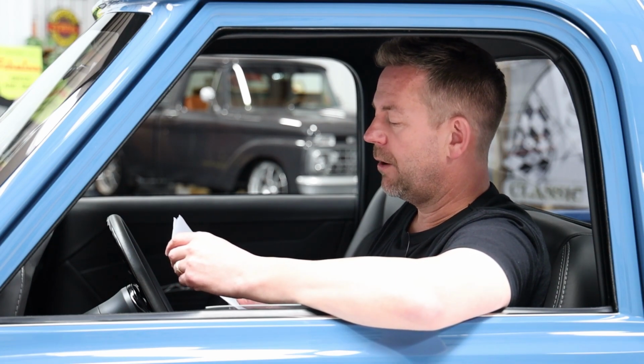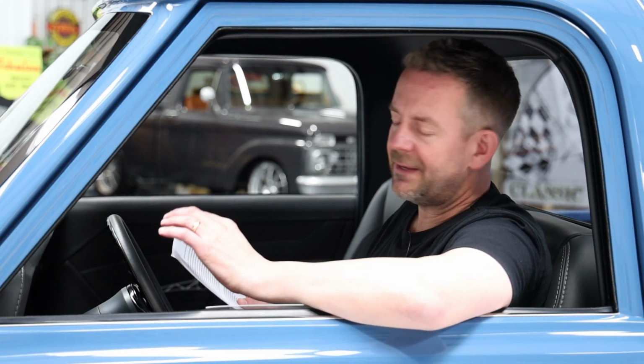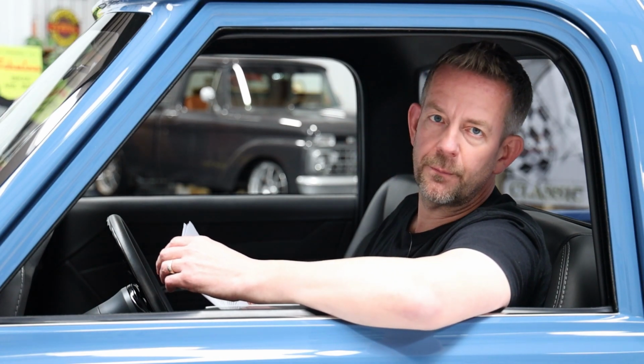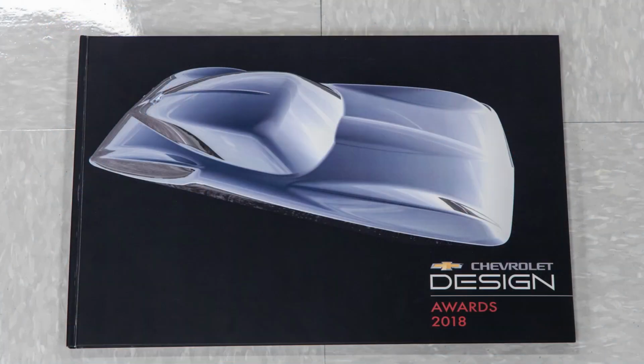This C10 was found by one of Mark's employees in the town locally that they live in, and it was the perfect candidate for the ultimate C10 build. The restoration started in 2017, and it was completed in 2018 for the SEMA show, where it won the Chevrolet Design Award. That is a huge accomplishment.